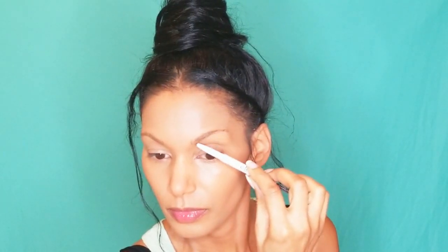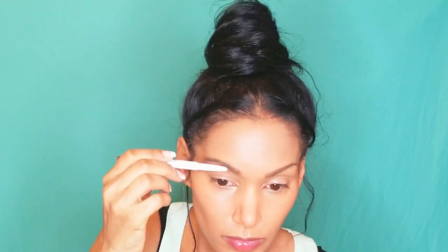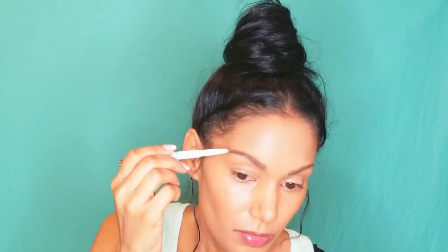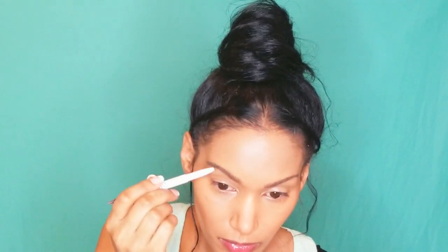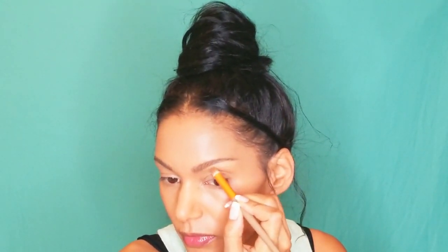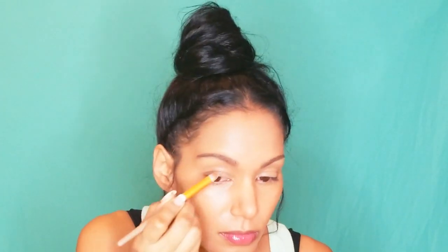Next up are the eyebrows, and for my brows I am going to use the brow pencil by e.l.f. and this one is in the shade, I want to say taupe, but I'm not sure because it's really hard to read, but it's some kind of dark brownish color. And I'm cleaning it up using the same concealer that I used underneath my eyes.